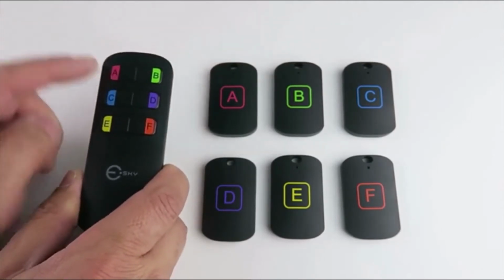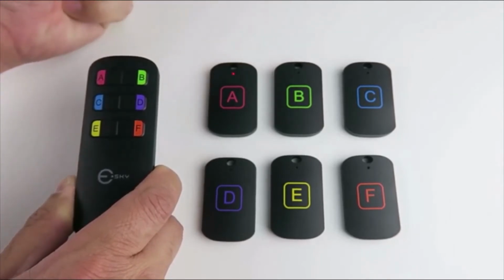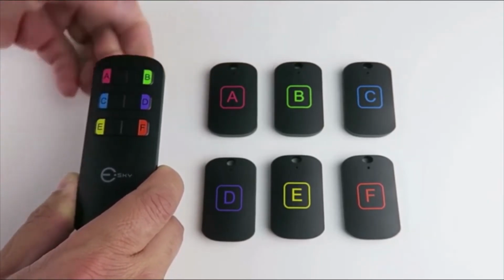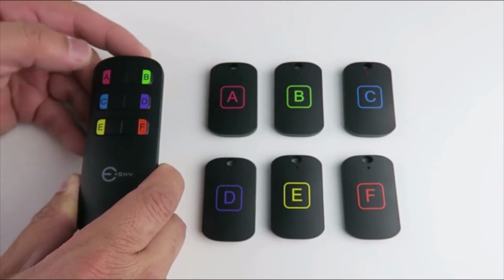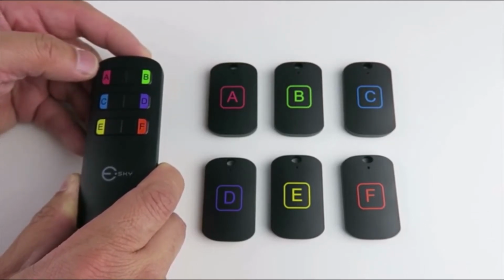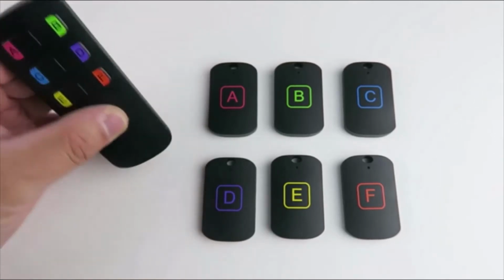If you press the A button on the transmitter, the A receiver will sound. Here's B, C. They've also designed this transmitter so you can stand it vertically.